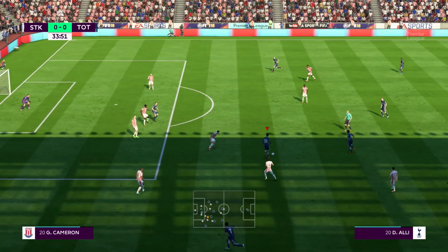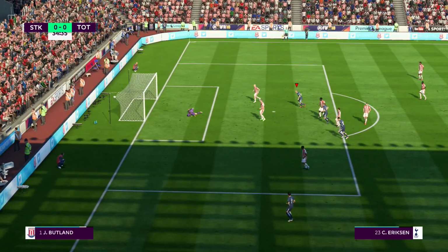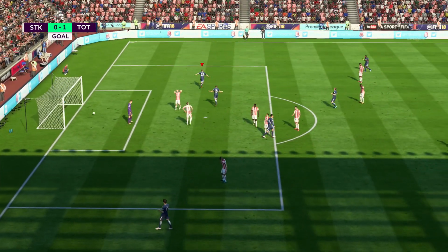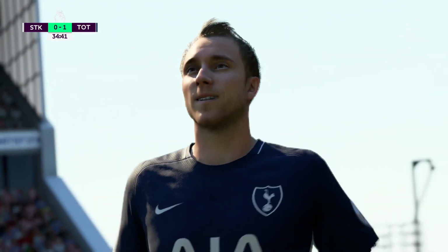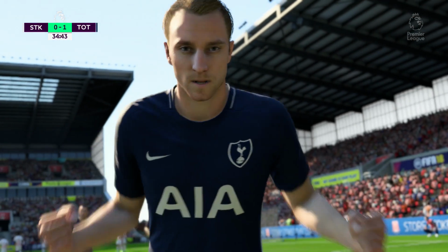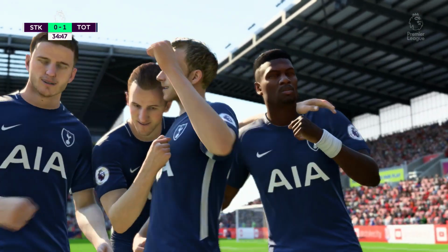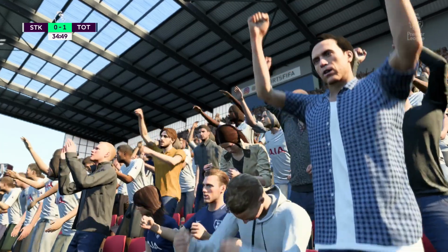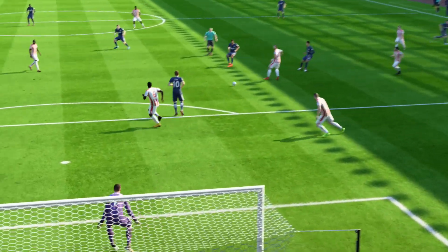It's Ben Davis. Okay, Eriksen. Eriksen! They've scored. And they've gone into the lead. And undoubtedly deserved. They have been by far the superior side. And they really imposed their will on the opposition. Too good, really, for the defending. And the shot in the end, far too good for the goalkeeper.